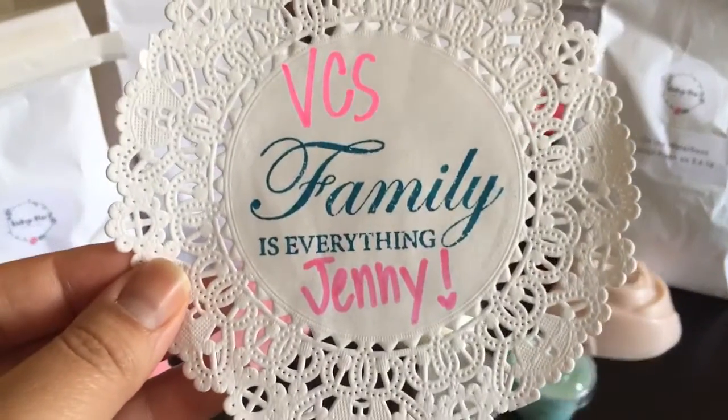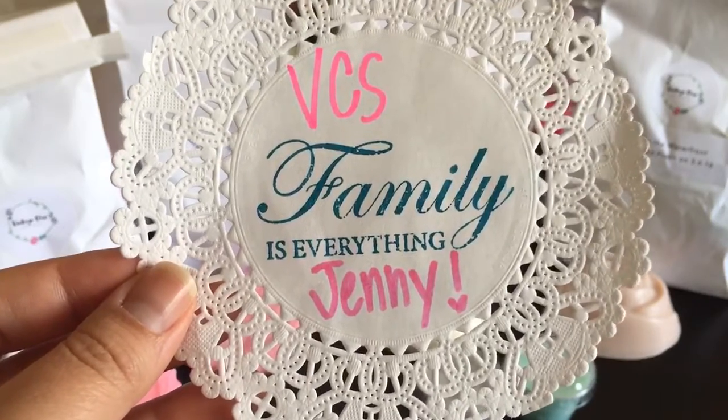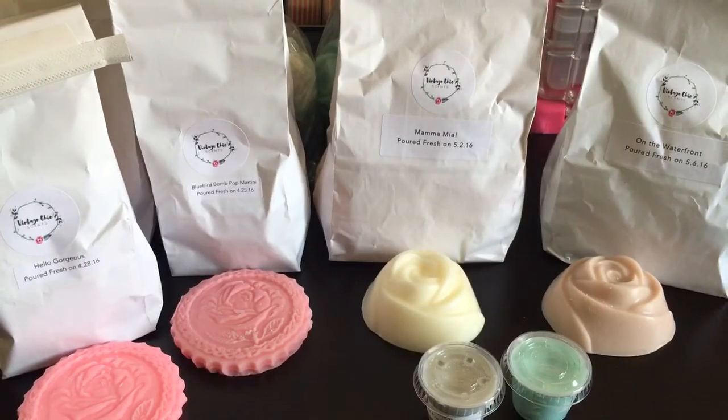She also always includes a doily. And this one's super cute. VCS Family is Everything, Jenny. And then she always does include an invoice, which I'm not going to show you, but I do have my invoice here. So the two samples that I received are down here.